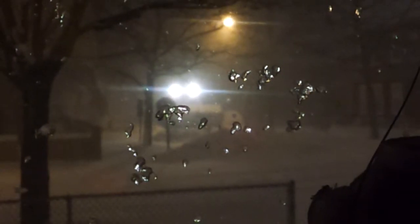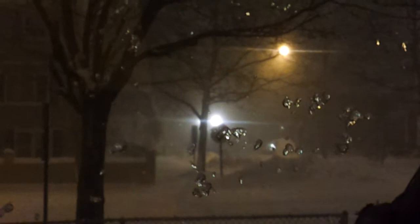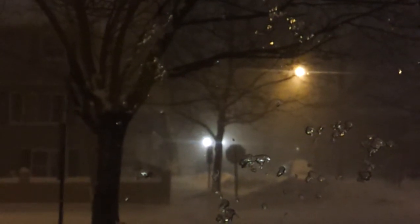Now he's pushing that, as you can see. That's a lot of snow. It's a person that really is taking their time to make sure they do it right. Doing it efficiently and doing it right, correctly.